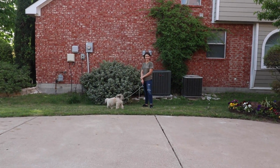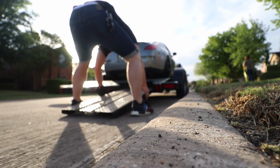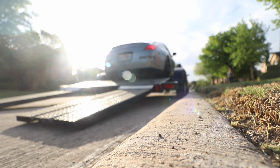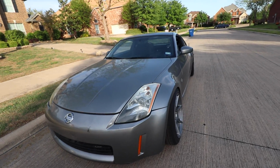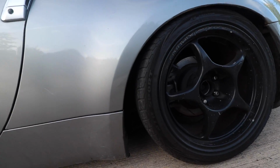Dude, this car sounds good without a muffler on it. How about that clutch? Woo! This is what a VQ sounds like when you put a hole in the exhaust because you drift with a broken coilover and you squat so hard you put a hole in your muffler.